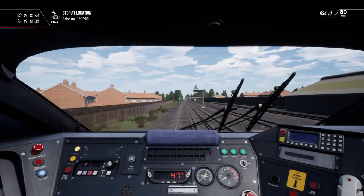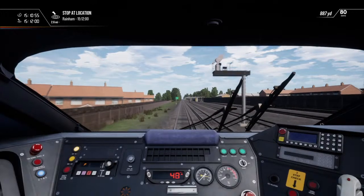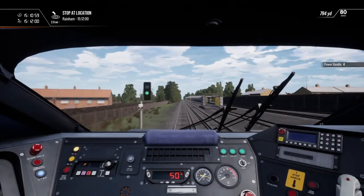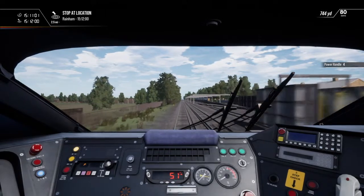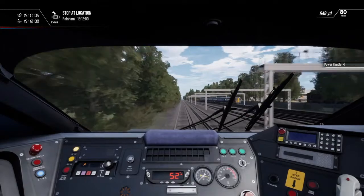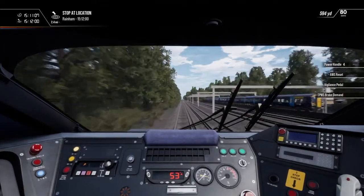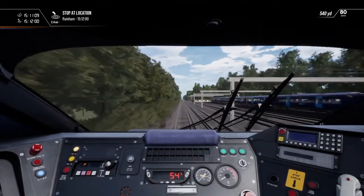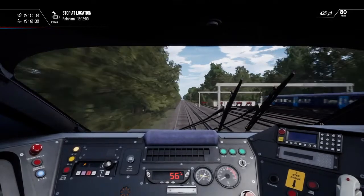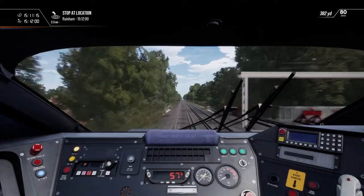Yeah, it's about a nice length. I have done the longer runs on Sandpatch, but I've not done all of them, and I think I will eventually. But I mean, I used to have the old Microsoft Train Simulator back in like 2001 or 2, whenever it came out.